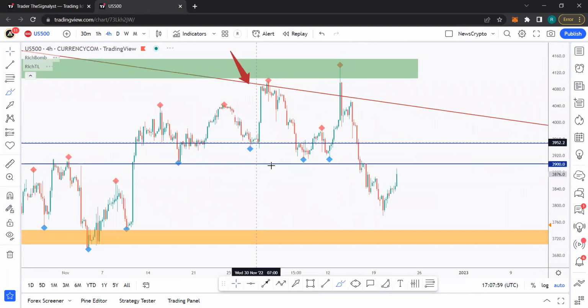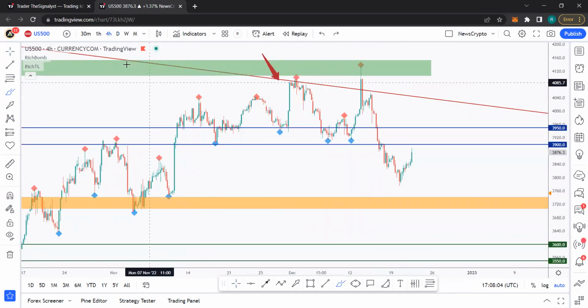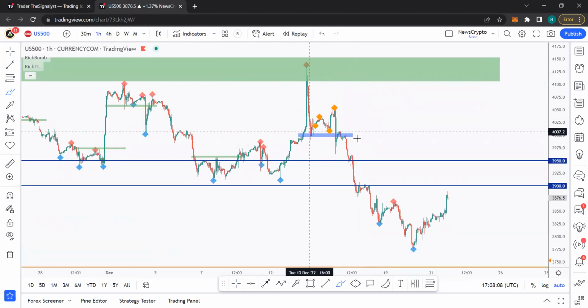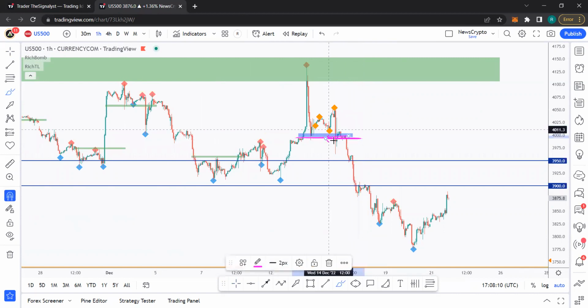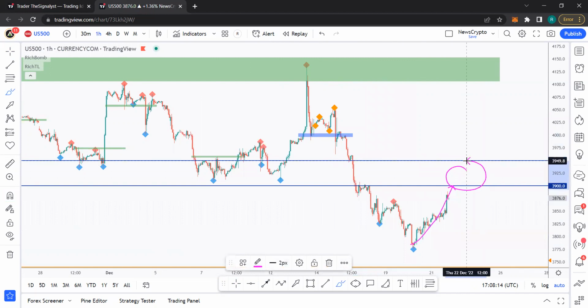If you go to the H4 time frame, we can see it even better. If you zoom into the H1 time frame, as mentioned last week, for the bears to take over, we need to see a break below this. We had the break, we traded it lower, and we are currently retesting the zone.